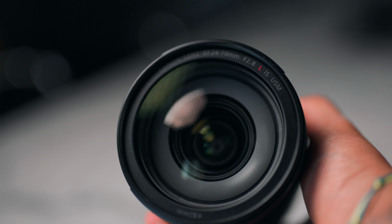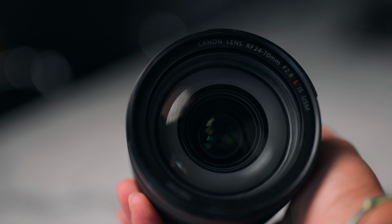It has an 82mm filter thread, so again, the same size as the RF15-35, which is really convenient. I can easily just swap on and off ND filters, and that's great.